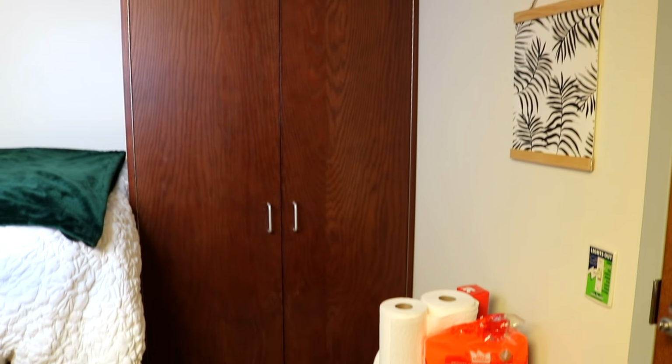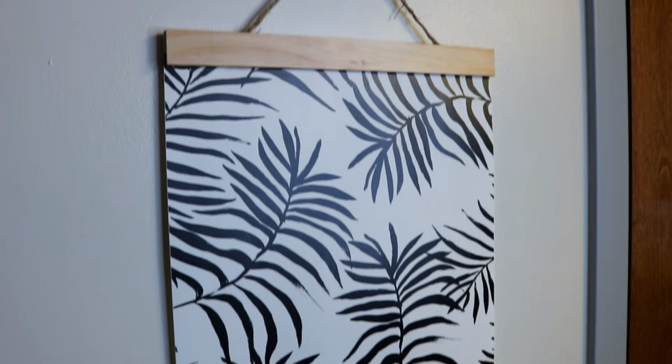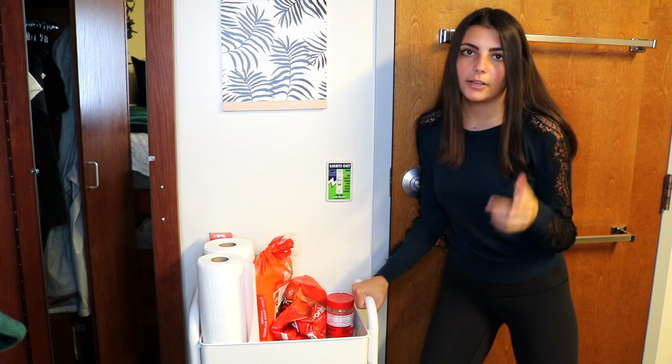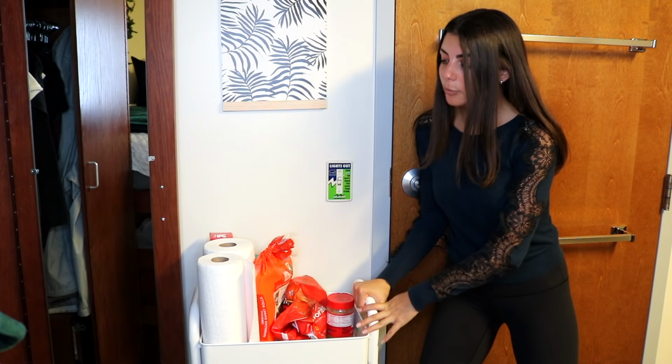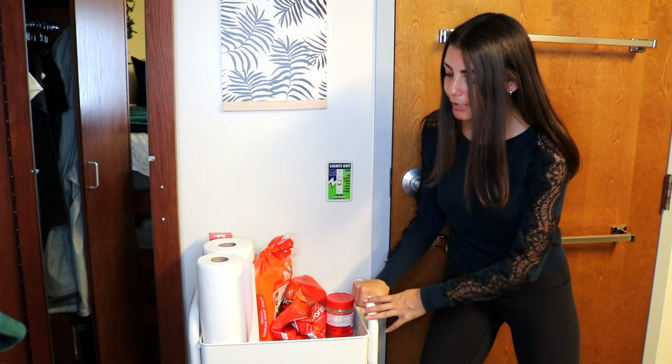This area isn't really that exciting. I only have one thing hanging up, and it's just this print that I got from Target. If I forget to mention where something is from and you want to know, check my dorm haul video because I mentioned where everything is from in that. I also have this 3-tiered cart, which I would highly recommend getting something like this because it's so functional and I use it all the time.